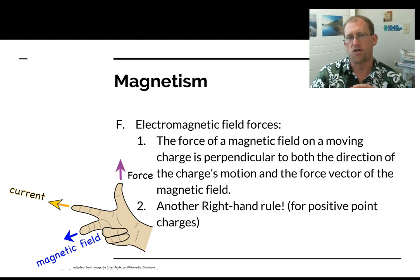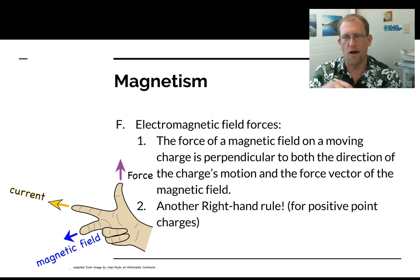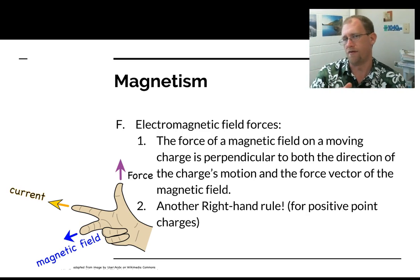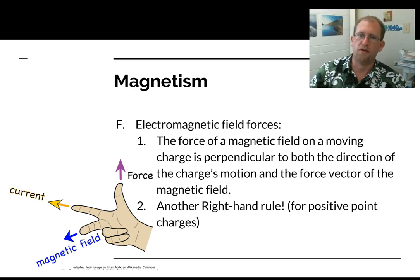Now, the direction of the charged particle is relative to the field. So if the particle is sitting still and the field is moving, then you have to point that vector in the direction of the relative motion. Which way does the particle think it's going because of the motion of the field? So it's the relative motion vector. If the field is stationary and the particle is moving, that's easier. But if they're both moving, or one is moving opposite to the other, then you have to do a little bit of head scratching. But we won't make you do that in this level of physics course, okay? So, right-hand rule for charged particles.